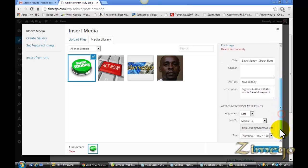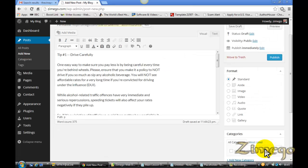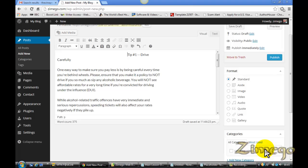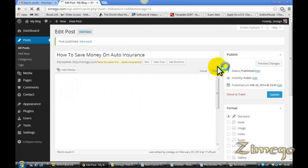Now you can choose how you align your image. Left, you can choose center, you can choose right or none. I like mine left. You can pick thumbnail, you can make it full size, you can make it medium. I pick medium. Let's insert into post. That's how it will look. It's been inserted. Let's see how it looks on the main page.